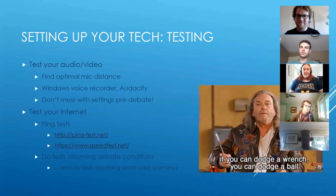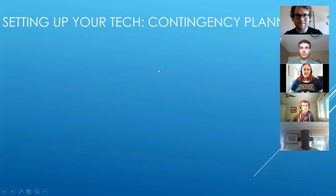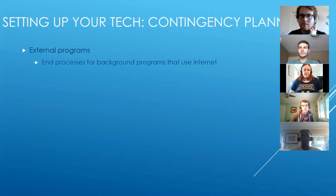So now I'm going to talk about contingency planning. And there are going to be issues. Online debate has many, and some of them are irresolvable, but there are ways to prevent issues from arising because of your own inaction. So I'm going to focus on the number of external programs that you have running on your computer. You should reduce them. Zoom itself is pretty intensive, and a lot of people don't have $900 computers. I have a $250 computer from Walmart, and it does chug along with Zoom fine, but when I have too many programs open at the same time, it can slow down.